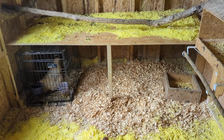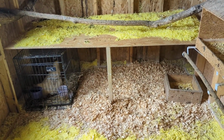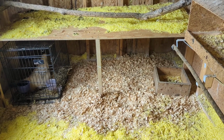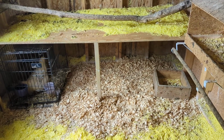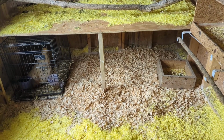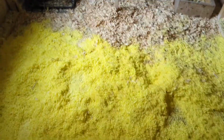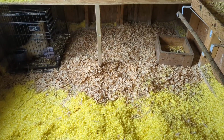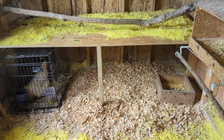So I put the pine shavings under there because I get the feeling chickens might start laying under there since it's kind of more secluded now, and I'd much rather them lay on the pine shavings than on the paper because paper sticks to the eggs. But then the rest of it out here, I put the paper. I've only noticed one ornery chicken eating it when she shouldn't be. But nobody's gotten sick so far, so I think we're good.